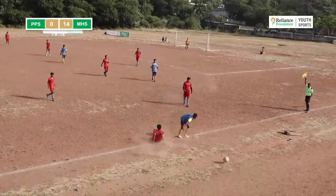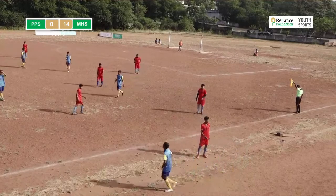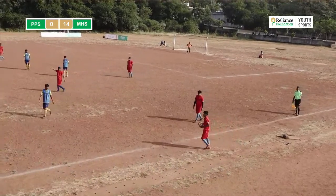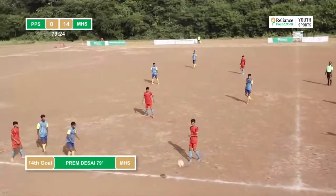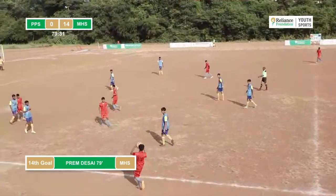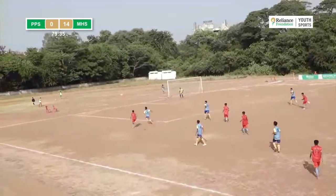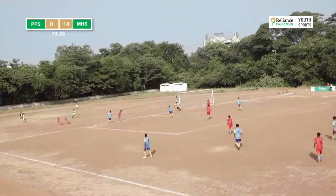They're trying, but there's nothing, and that's a foul. But that's a throw in. Okay, the referee calls for a throw in. The first thing would be positional awareness of every single player in Maharashtra High School. They all are in their position. Okay, the 14th goal was by Prem. They say apologies, it was not by Aditya. Aditya is still on 6 goals, and Prem got his first goal of the game. So number 5, Prem gets his goal as well.